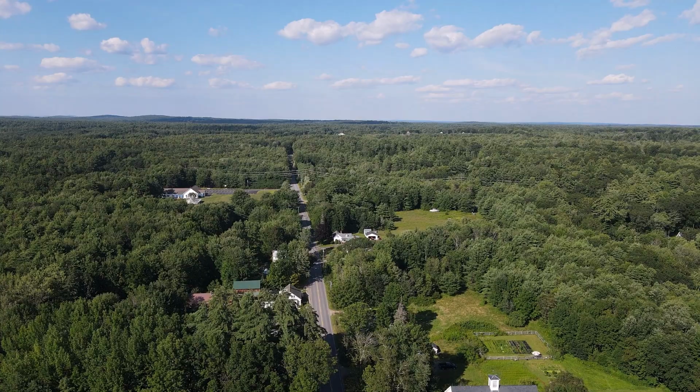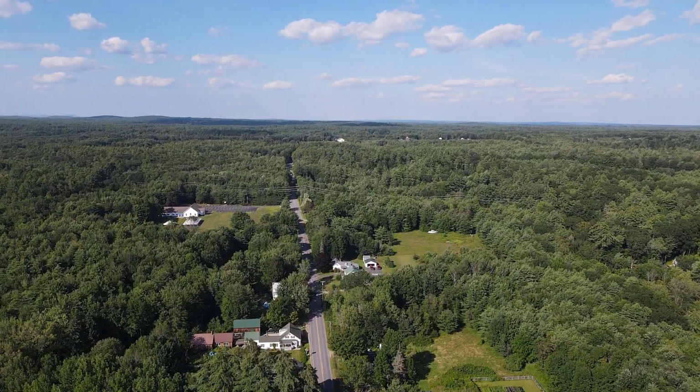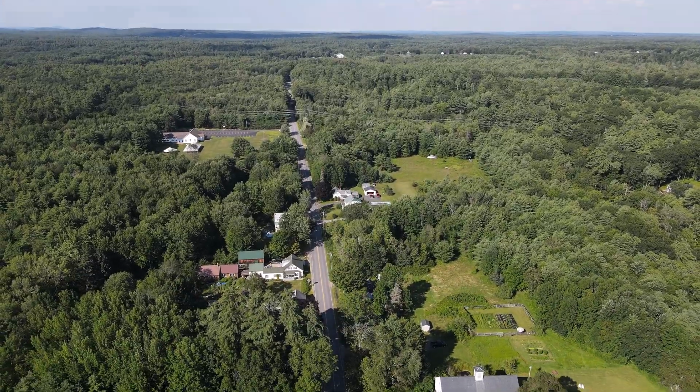All right, now we're staring off to the northeast-easterly area of Buxton. You can see it's very rural.